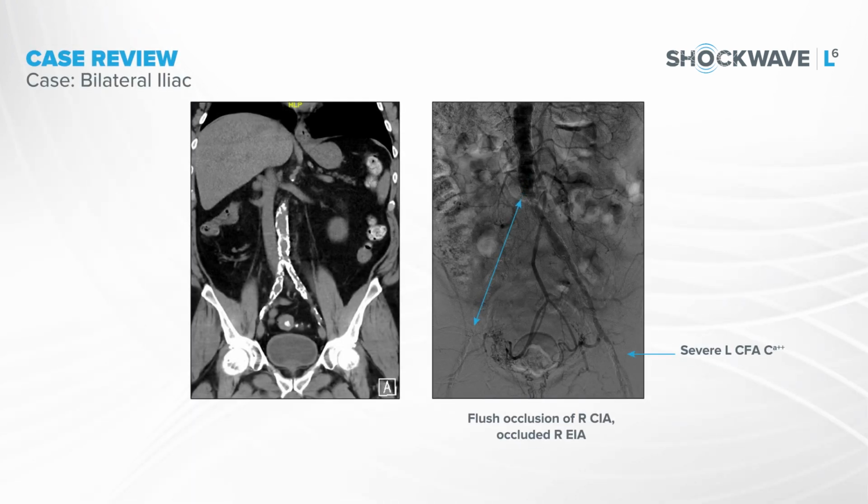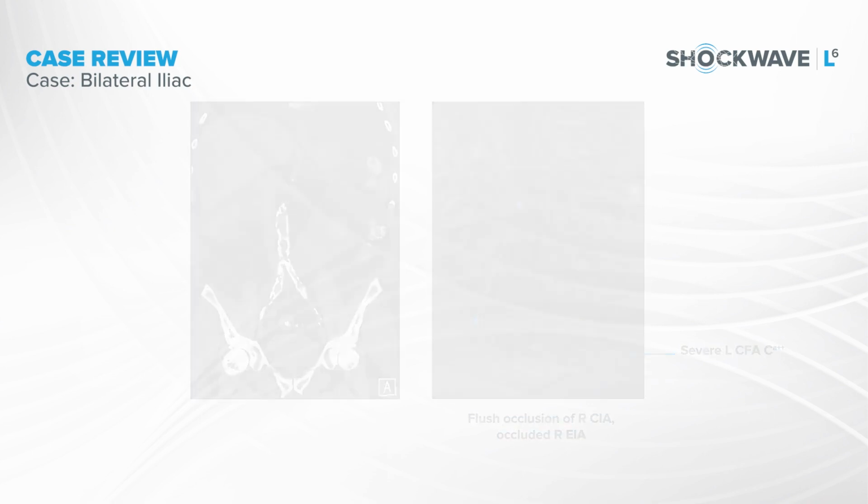This is his initial CT scan, and you can see all that white stuff. That is dense calcium, my friends. And you can see it's very occlusive there, particularly at the bifurcation. On the contrast angiogram, you can see that there is a subtotal stenosis at the origin of the left common iliac. The left common femoral artery also has very severe calcification. And you can see that the right common iliac is flush occluded, and the external iliac is occluded as well, with reconstitution at the top of the femoral head.